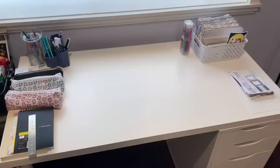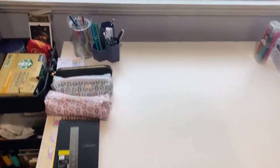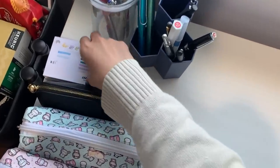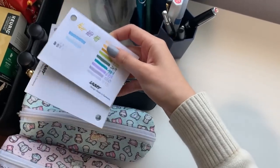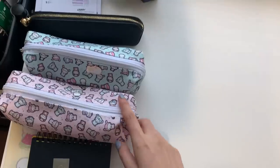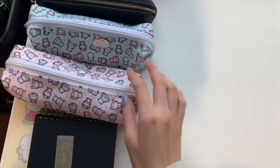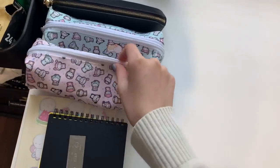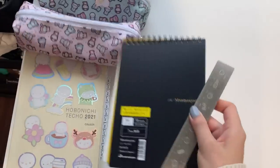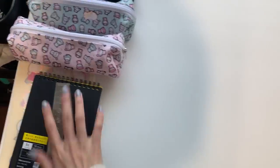But anyways, this is my desk. Nothing too pleasing about it, but it is also from IKEA. And I just have some pens, fountain pens. These are little Lamy cards that I keep on my desk for swatches and stuff. I have 3 pencil pouches. This one's nearly empty, this one's pretty full, and this one's also nearly empty. I usually just have some sort of emoji pins on there. I have my Hobonichi planner, love this thing. I have my Marumen notebook and also my emoji ruler, very handy.